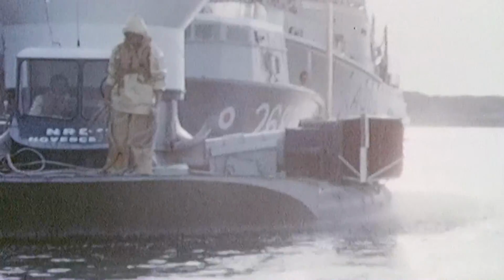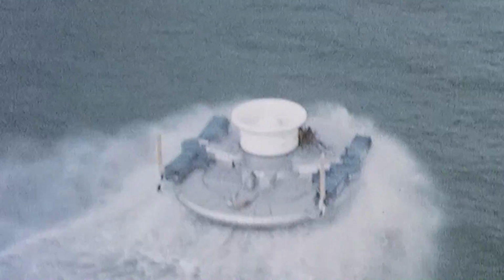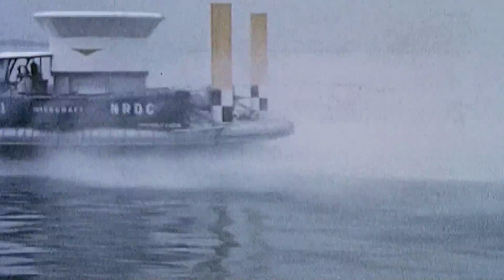One month later, Cockerell's amazing invention proved itself once and for all. Cockerell shipped his craft across to Calais, France. Early one morning, the so-called flying saucer set off to cross the English Channel. It was the 50th anniversary of the first plane flight across the channel. Cockerell was anxious to show that his hovercraft could make the 22-mile crossing just as easily.